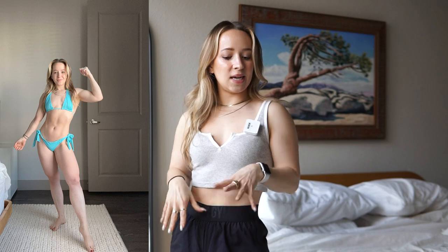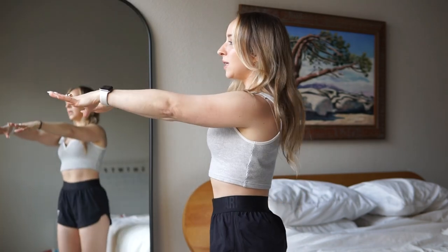And we'll do front, so you just relax. You can do a pose. I like to do a pose just to see some definition. You can do side like this. You can do a side pose, whatever you want. Back can be just relaxed, or it can be posed. If you're gonna do posed, I also would do relaxed so you can see the changes.